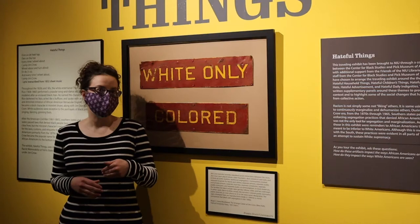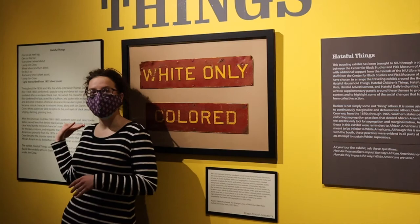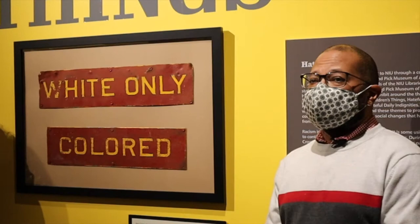So the first grouping are the dolls that you see up in the front, primarily mammy dolls, and those are on loan from Miss Brenda Applewhite. And then on the back wall behind us, you will see a tablecloth that is on loan from an anonymous loaner. Beginning here is the perfect place to start.